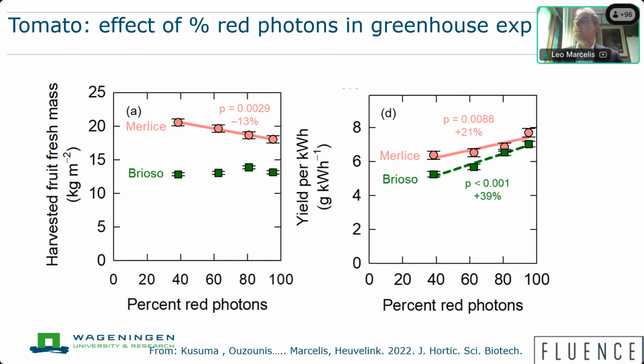However, if the percentage of red photons increased, it also means that the percentage of blue photons dropped and the percentage of green photons dropped. So I cannot be 100% sure that it is due to the red photons, because when there are more red photons, there are less blue and less green. So it could also be because of less blue, less green. Well, what do we see here?